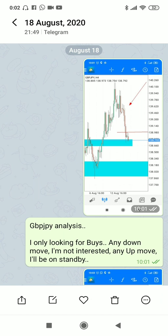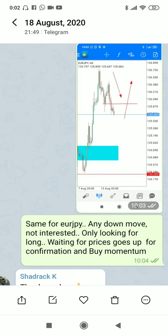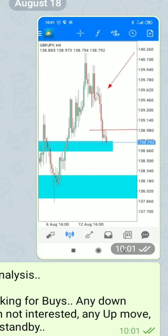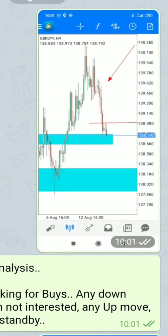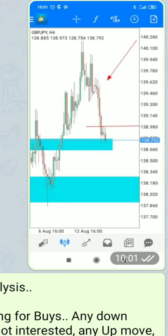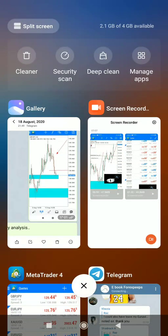When the market is moving down, for euro yen and pound yen, I had the zone already marked there. As long as price has not reached my zone, I do not react. Once price hits the zone, I just put a line there. If price does not break the previous low of that inside bar, I'm looking for a buy. So let's see where it is.